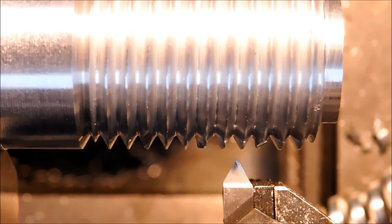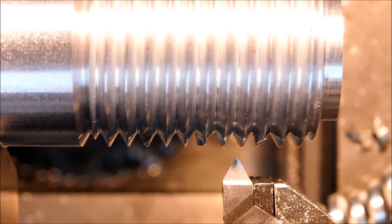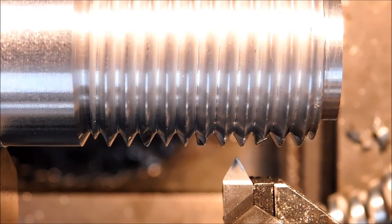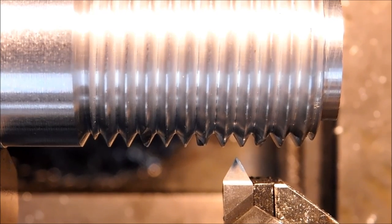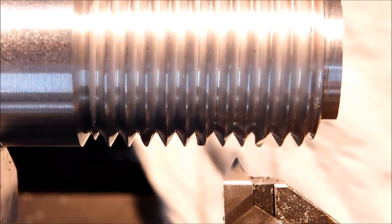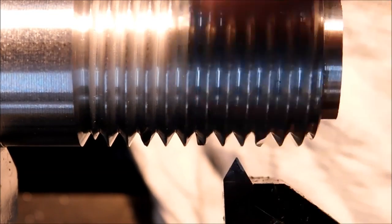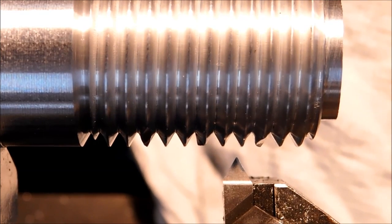Where a lot of people will light up the top of the part with everything they got, trying to see as much as they can. But you're going to shoot yourself in the foot if you do that. Grab yourself a piece of paper towel, leftover pad, whatever you got. Put it under the part. Give yourself a nice reflective background to the profile that you want, and then get the light off the top of the part and light up underneath the part instead.